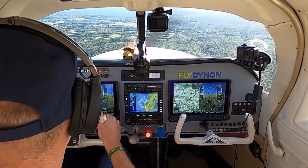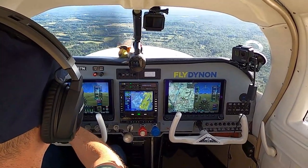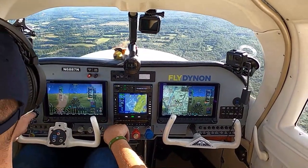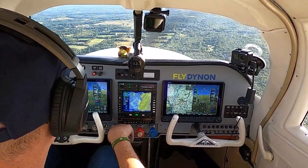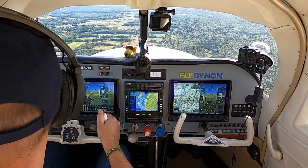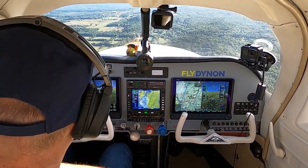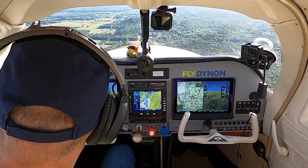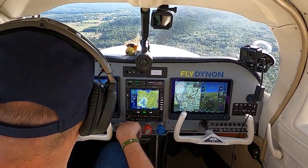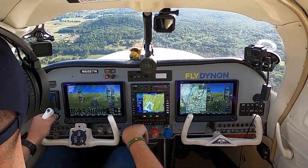All right, looking good. Everything's still in the green. Orange County traffic, number 3 Delta Alpha, left base, runway 4, full stop, Orange County. And when you get that runway over your shoulder about 45 degrees, you make your base turn. But kind of everything the opposite because of the traffic and the pattern. So let's see where he is.